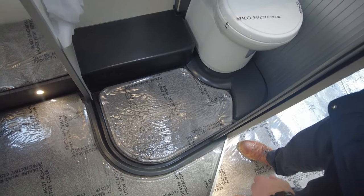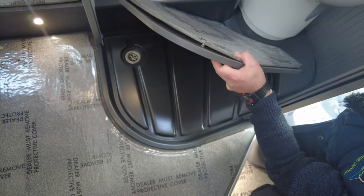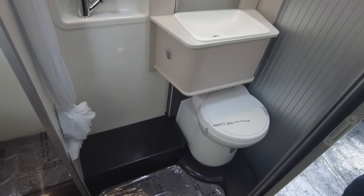Shower and toilet. So it is a wet room, but underneath here, that's carpeted, but that just comes out. So it's your shower tray underneath that. But that's a solid floor, so you're not standing on plastics if you're just going to the loo or doing your teeth or whatever.